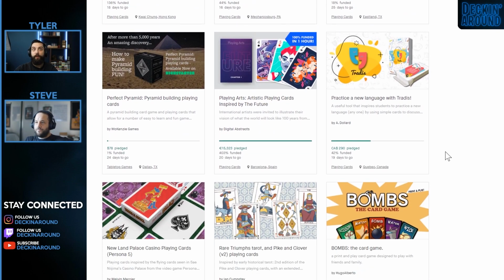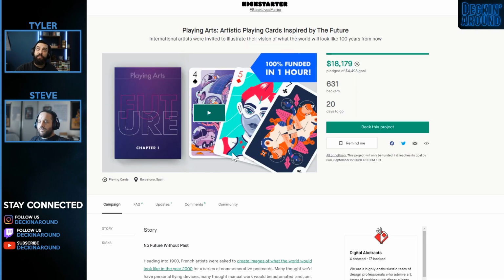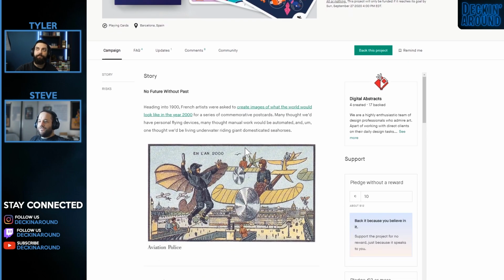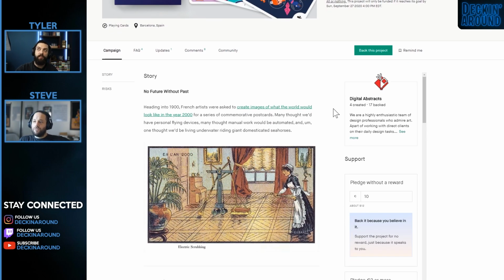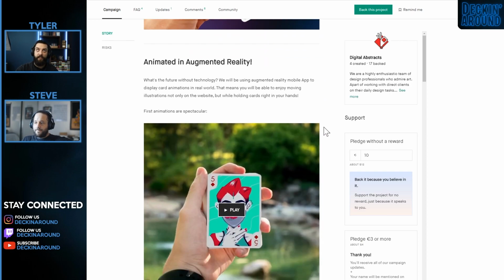Next up, we have the Playing Arts artistic playing cards inspired by the future. International artists were invited to illustrate their vision of what the world would look like 100 years from now. Oh, this is another version of the Playing Arts deck I've seen. That's cool. Digital Abstracts is doing this. They've done some cool decks in the past.